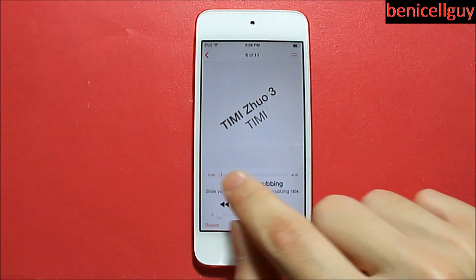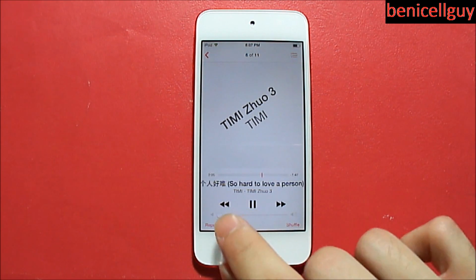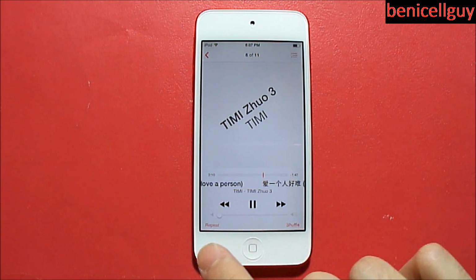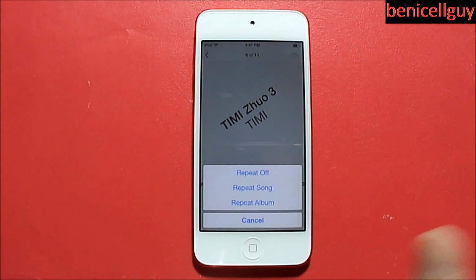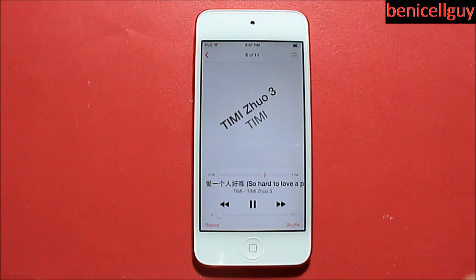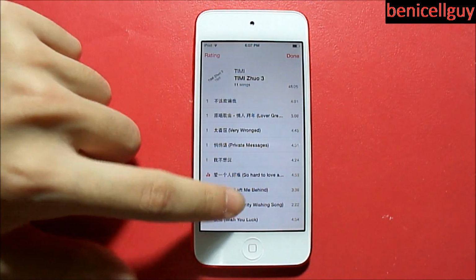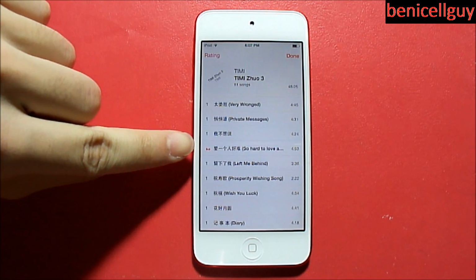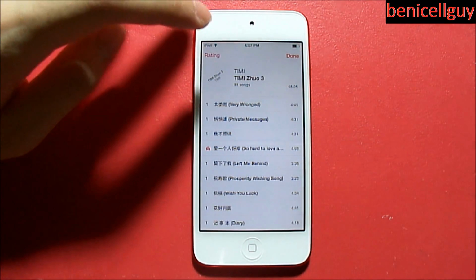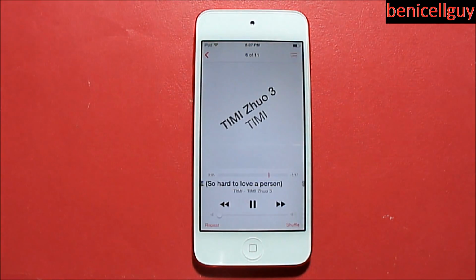And you have your scrubber right here, and you have the previous button, the play pause button, as well as a next button, and of course you have your volume scrubber right here. You also have repeat, so you can repeat song, repeat album, or repeat off. And of course you can shuffle, which I don't want to do, and you can push that to get a list of songs, and you get this cool animation right here that shows you the song is currently playing, which is pretty cool. And of course, rating, you can rate it if you want, which I don't do.